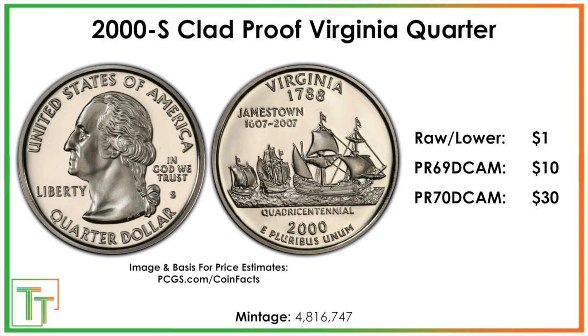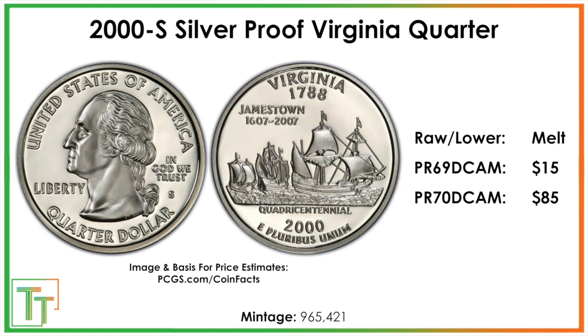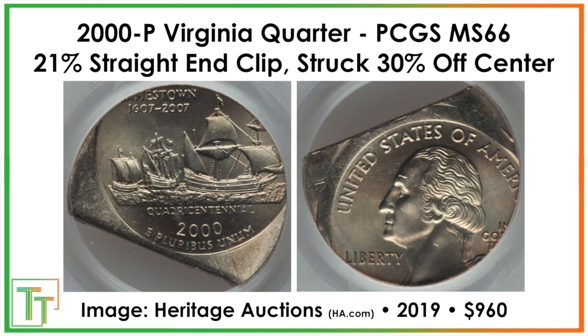Now, in terms of some of the clad proofs, don't grade these. They're interesting, have a little bit of value, but it's really not enough upside when you look at the odds of you getting a 70. Now, in terms of some of the errors, there were a fair amount here and some really, really interesting ones.